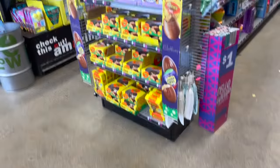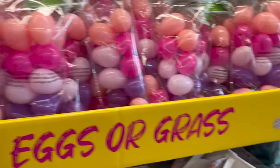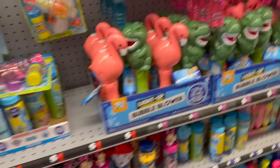Okay guys, so we just walked in. Now let's just get a cart real quick. So as I mentioned earlier, we're doing pink only fidget shopping. You guys, look how Easter themed the entire store is. I see so many pink things right here, but obviously they're not fidgets. So let's look right here. Peeps, okay, this is a peep plushie. Hopefully we find some pink fidgets. I'm sure there's gonna be a ton.